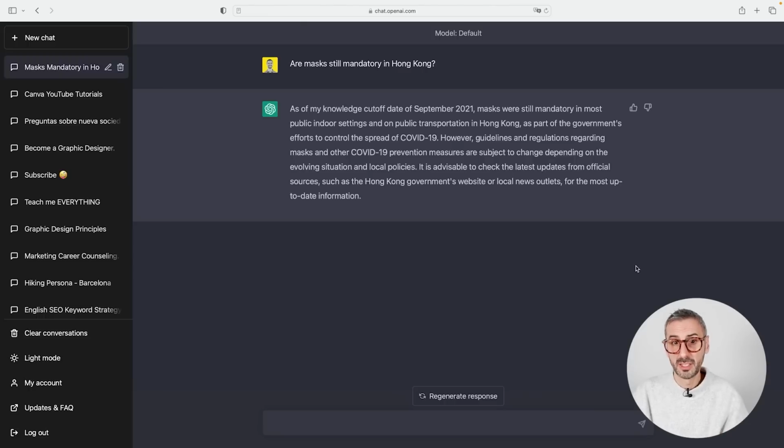As of my knowledge cutoff date of September 2021, it's not the beginning of the year, it's September 2021, my fault. Masks were still mandatory in most public indoor settings and on public transportation in Hong Kong as part of the government's efforts to control the spread of COVID-19, and so on. But basically, it says that as of the cutoff of its knowledge, masks were still mandatory at the time of that knowledge cutoff, okay? And it ends by saying it is advisable to check the latest update from official sources such as Hong Kong government's websites or local news outlets for the most up-to-date information. So it does provide me a little bit of a heads up. Look, this might not be the latest up-to-date information, so check on official sources.